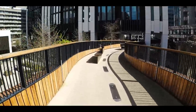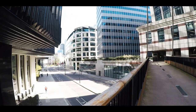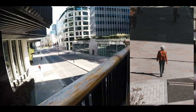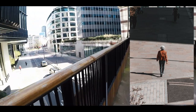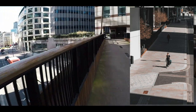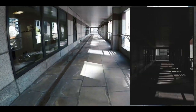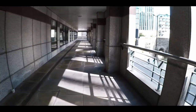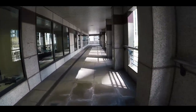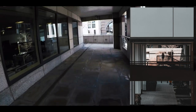Steps and back to the bicycle. Guesswork at the moment. I don't really know where I am. Just kind of walking around and hoping that I find my way back. Maybe this way.